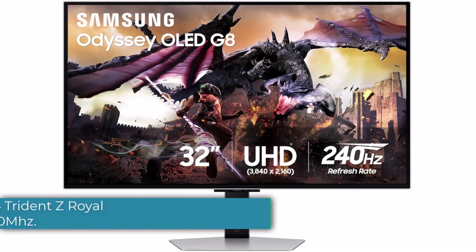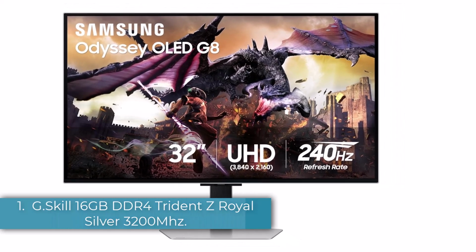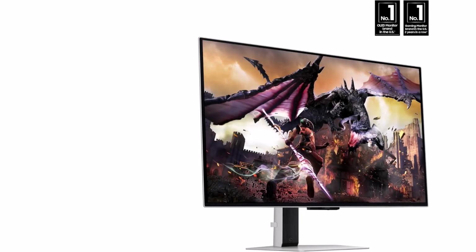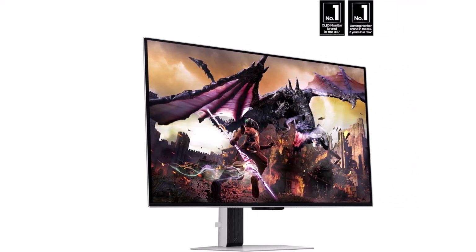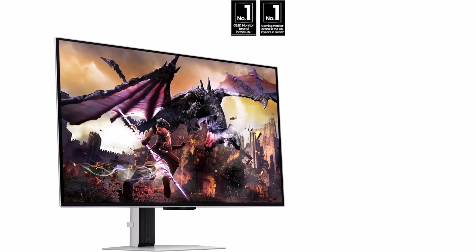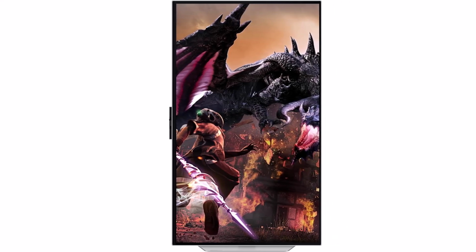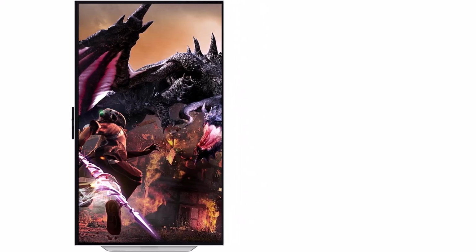Number 1. Dell G2724D. If you want a simple and cheap gaming monitor, check out the Dell G2724D, which you can often find for a low cost directly from Dell's website. It has similar specs to the AOC Q27G3XMN, as it also has a 27-inch, 1440p screen. However, it doesn't have mini LED backlighting, so it has much worse picture quality as blacks look gray in dark rooms, which is the trade-off for getting something cheaper.